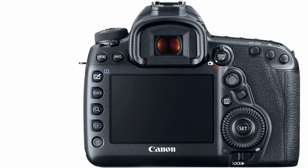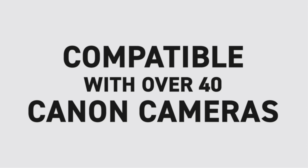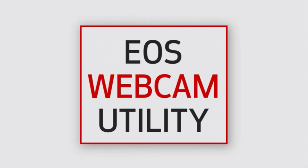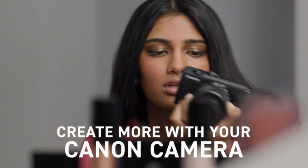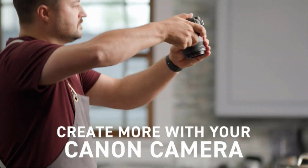And if the price tag is steep, you can step down to the Canon EOS 6D Mark II or find a deal on older models in the 5D series, which still provide sturdy builds and pro-level image quality.